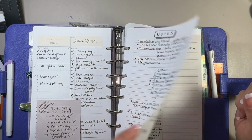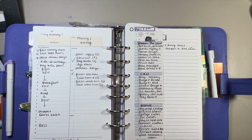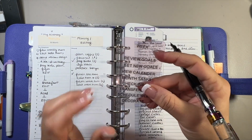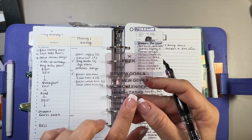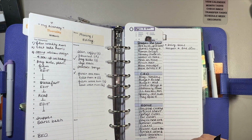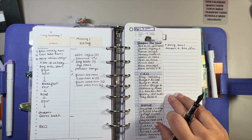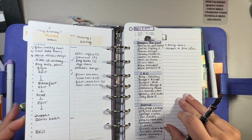Okay, so that is now done. So let's take a little quick view of the calendar, and then the inbox. I know I have some things on the inbox I probably have to check off, and then we'll check the tasks for the month, and then we'll start scheduling the week.